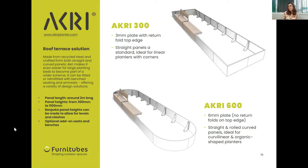AKRI 600 is made with 6mm plate, so it doesn't have a top return, but it has a beveled edge to smooth over the edge. This is ideal for straights or rolled sections, so it's great for really organic and curvilinear shapes. We've seen some really cool rooftop schemes that have had lovely organic shapes using AKRI.